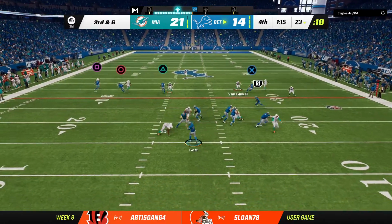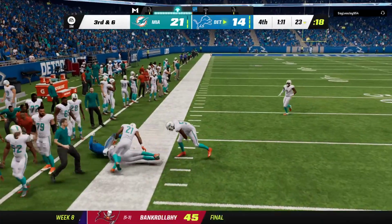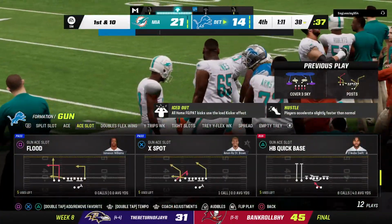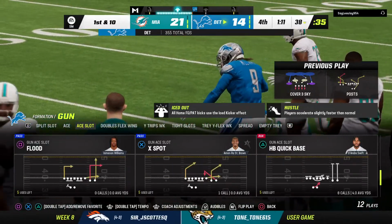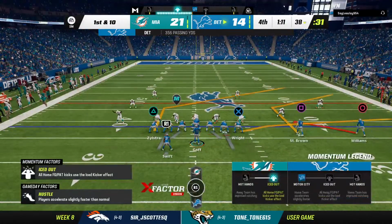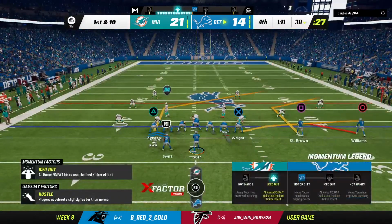Goff now to throw. And that's caught by Williams. And he takes us beyond the 35 before going out of bounds. Goff and Williams hooking up there for a Lions first. Well, they got the yardage they needed there. Picked up the first down, got out of bounds. How about the urgency that they have, as well as they understand where they are on the field.